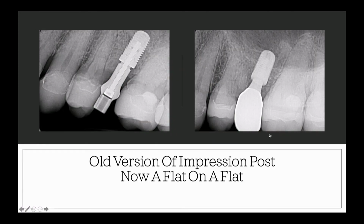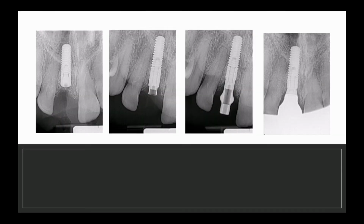All right, so that's a bone profile and how it would work. The other improvement I think we've made is the new impression post. We're not a flat on a flat, so me and everybody else included had a little trouble deciding whether this thing was fully seated when we took the x-ray, so that was always a bit of a wild card. And now, with the new impression post, we take them flat on a flat, so that question would potentially go away.